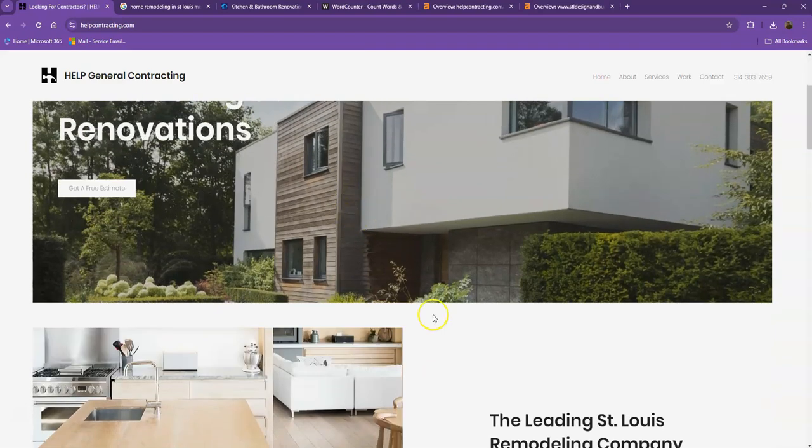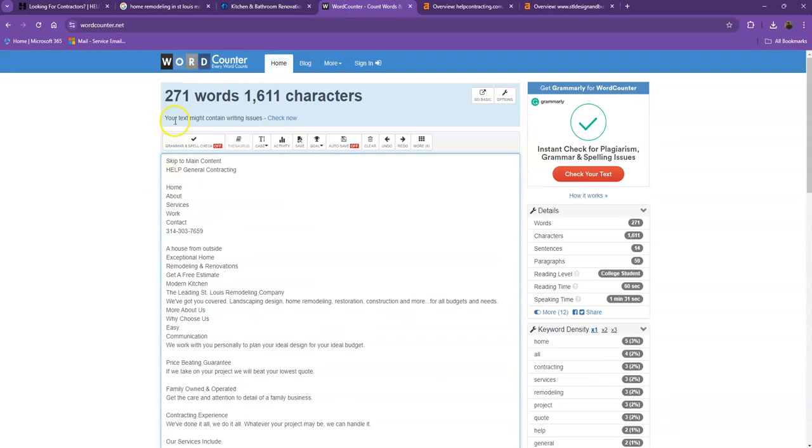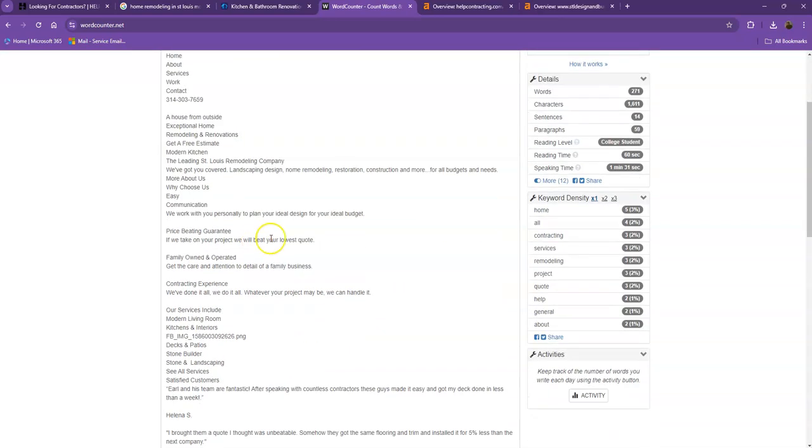So let's go ahead and do a quick count just for us to see how many words you have on your homepage. So currently you have 271 words, which is quite behind the goal of 1,500. So if you add more words into your homepage, the better.